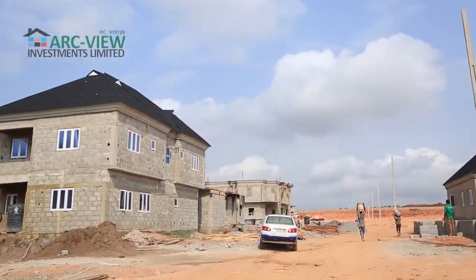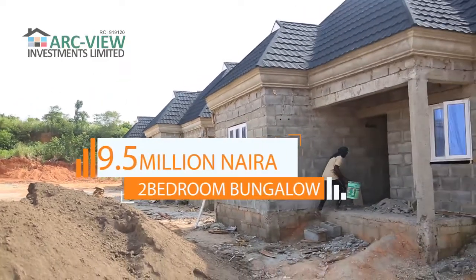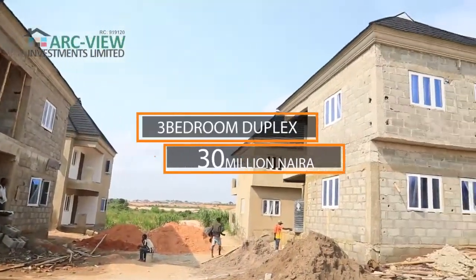A mix of two bedrooms, three bedroom bungalows, and three bedroom duplexes. A two bedroom bungalow in this estate is 9.5 million naira. A three bedroom bungalow for 15 million naira, and a three bedroom duplex for 30 million naira.